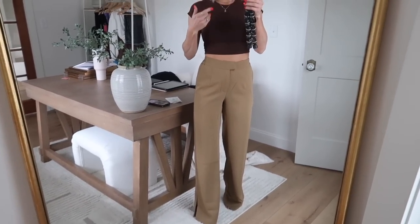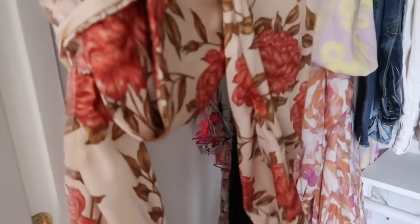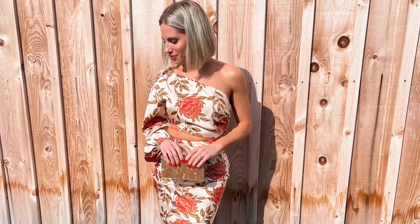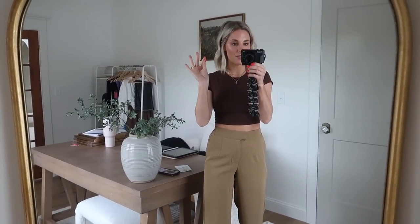All right, next up, I have a couple pieces from Showpo. I went to a wedding this past weekend and I ordered a dress, which is it in here? Because I will show it to you. Let me insert a picture of this dress. I ordered this dress from Showpo to wear to the wedding this weekend and I loved it. It was so comfortable. I got so many compliments on it. I definitely feel like it's something that I could wear again.